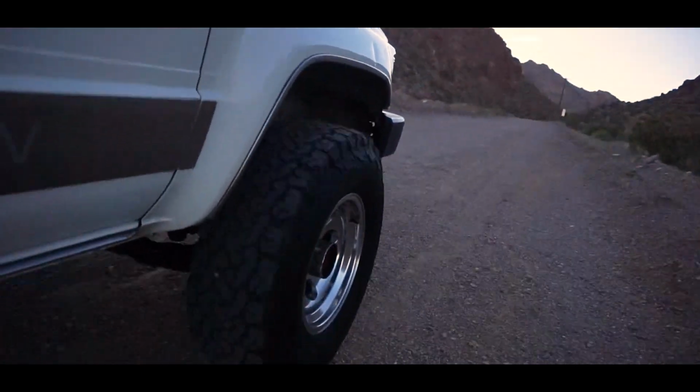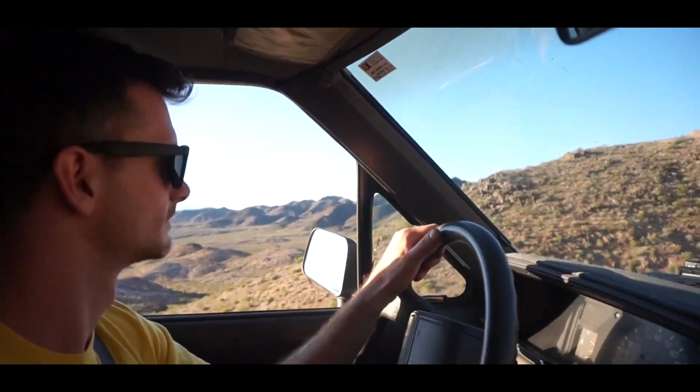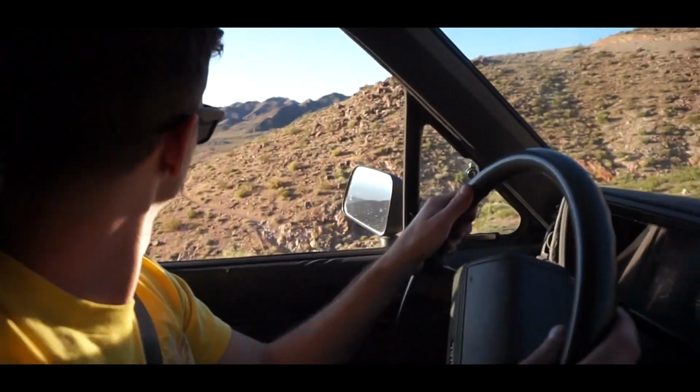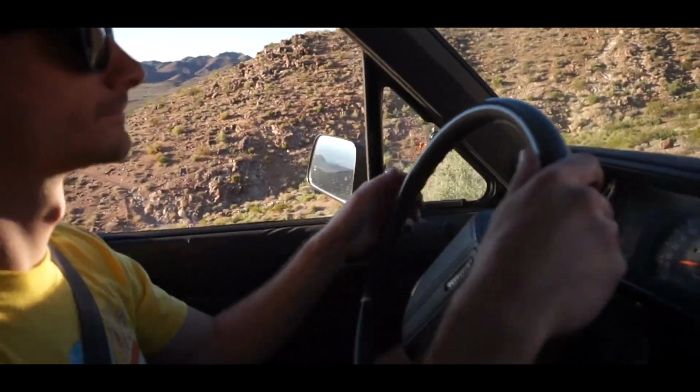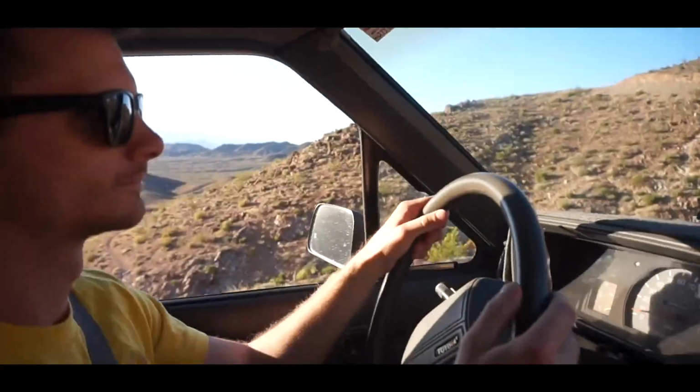These 80s style ventilation windows, huge fan of these. I don't know why they don't make cars with those anymore. Loving it. This is a great time for you.